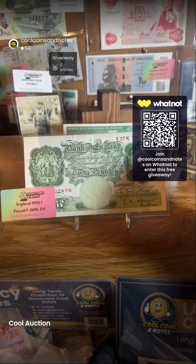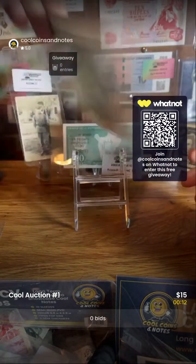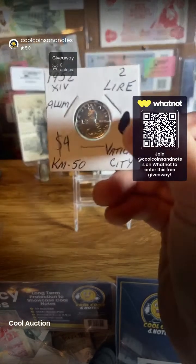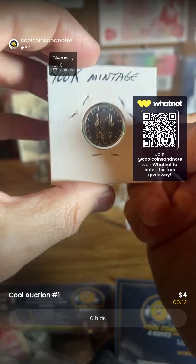Got England 1 pound. Vatican 2 lire 1952.